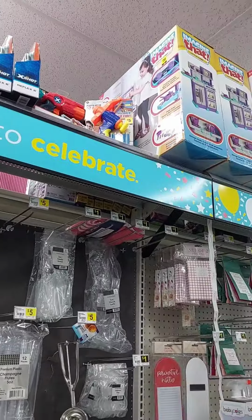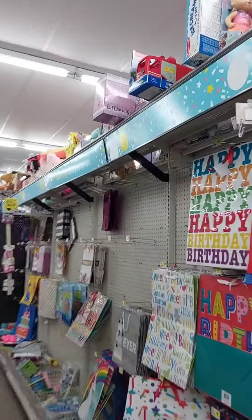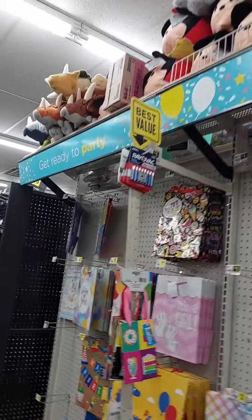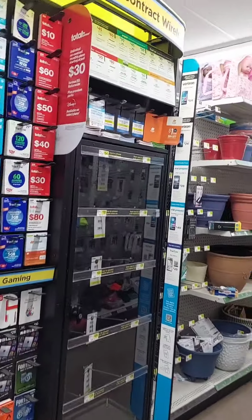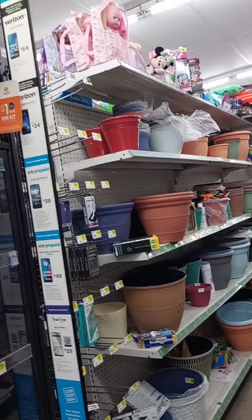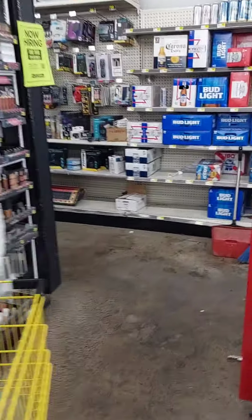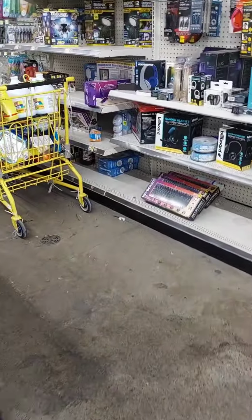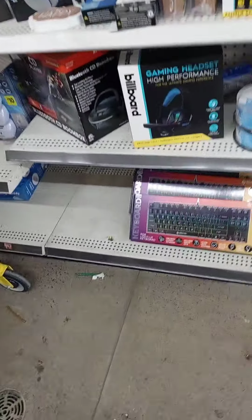So Blue Dot toys are 50% off today, in my area, in my store. Let's see if I can find a Blue Dot for you guys. I don't see it. Like Peppa Pig, some of the Peppa Pig toys. Let me see. Okay, they still got to organize in here. Let me go up here and see if I can find my electronics. So it's not that one.